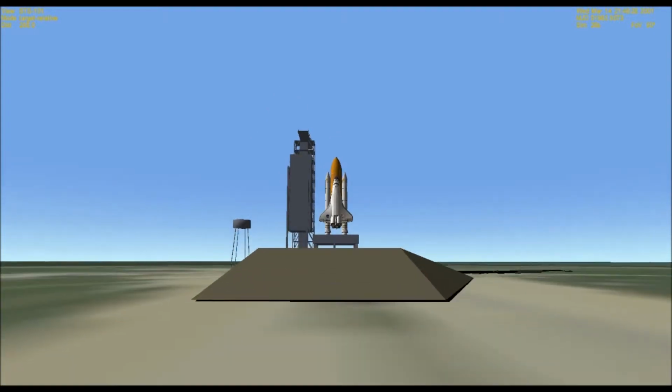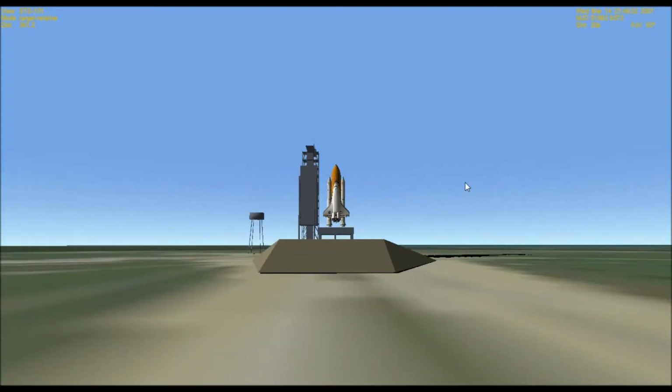1 minute, 30 seconds. Sound suppression water system now being armed for release. Confirmation we have 3 main engines ready for ignition. Space Shuttle now on internal power. Liquid oxygen and liquid hydrogen fill and drain valves are closed.